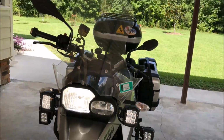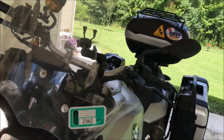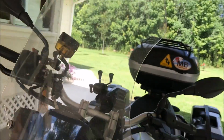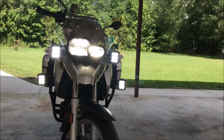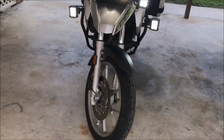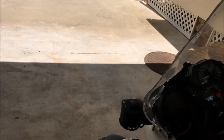Alright, so this is just the LED low by itself, and then when I turn the rest of them on, it gets a little brighter. There you go. It's kind of hard to see it out here since it's bright, but these things light up the night for a long way.